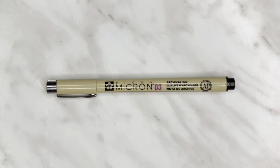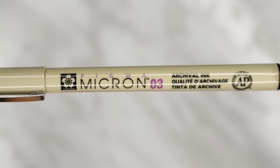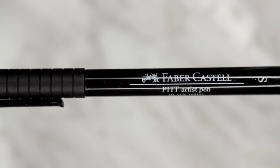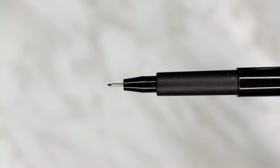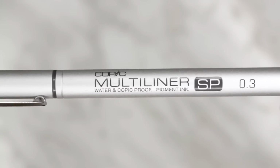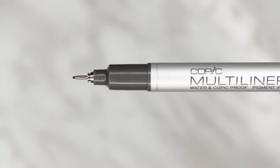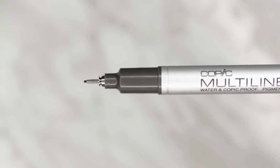The two that I would say are the best mid-range ones are no surprise to me, and that is the Sakura Pigma Microns as well as the Faber Castell PITT Artist Pens. You guys know I love these, I use these all the time, and now I feel like I'm validated because they really did pass all of the tests, especially the Pigma Microns. My final favorite is the Copic Multiliner SP. This one passed the tests with flying colors, but of course it does come at a higher price tag, and you kind of get what you pay for because it is, in my opinion, one of the highest quality pens, and of course you do have that refillable aspect of it.